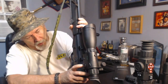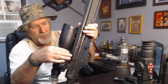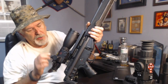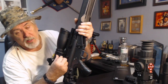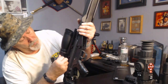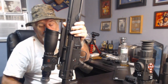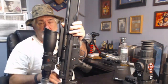There's the power. There's the battery. There's your focus. There's your eye focus. There's your zoom. There's your windage and elevation on your reticle. There is, what is this? Oh, this is the power lighting your reticle. And this is a killer night vision device. Gen 3, this has a lot of clarity on it.